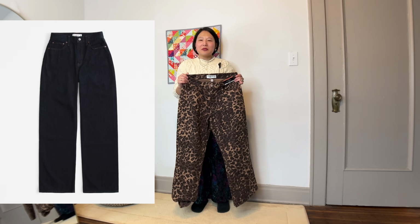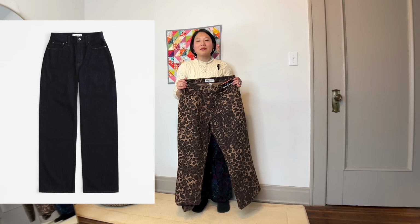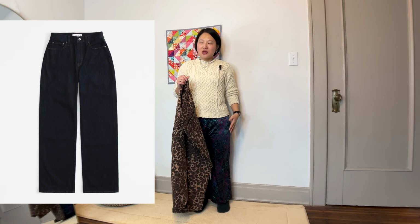I had bought a couple pairs of their high-rise loose jeans, and they were just a little bit too big for me. I got my normal Abercrombie size, which is the 26 in the Curve Love. But when I tried them on, they were too big in the waist, and they were also too big in the hip.